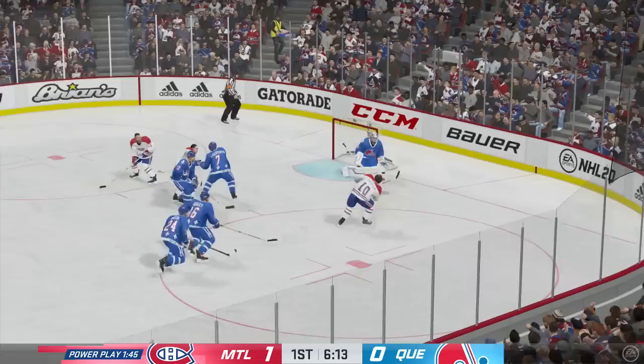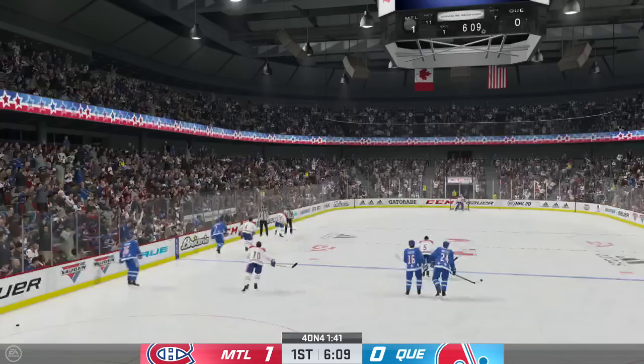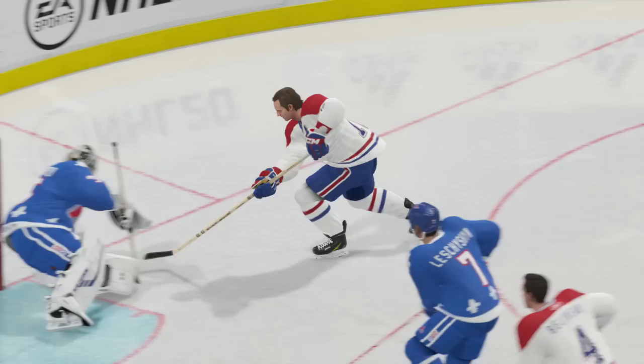Lecision's been brought down, and we're going to get a penalty here. Let's see the call here. Tripping is the call, and it's pretty cut and dry, it seems, Ray. Well, it's like you're in position, then you're not. You reach out, you trip them up, and there's no way to get out of it now.